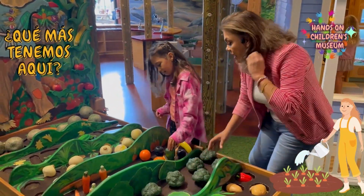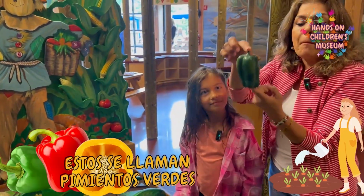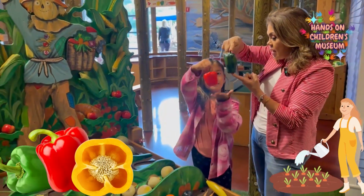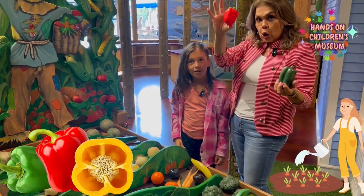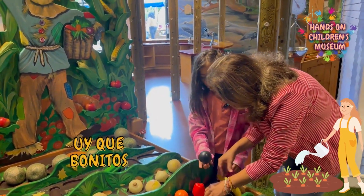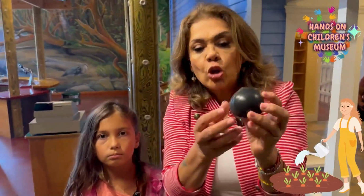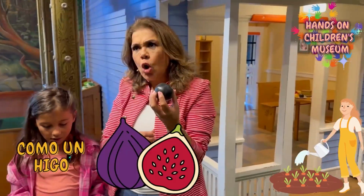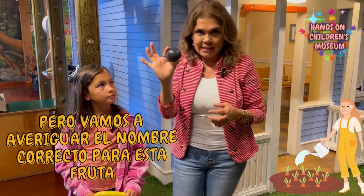Ay, ¿qué más tenemos aquí? Miren nada más. Uy, estos se llaman pimientos verdes. Bell peppers. Pimientos verdes. Y este es pimiento rojo. Rojo. ¿Qué más tenemos aquí? Uy, qué bonitos. Este es un plum, que viene siendo como una fruta que es riquísima. Y como un higo, pero vamos a averiguar el nombre correcto para esta fruta.